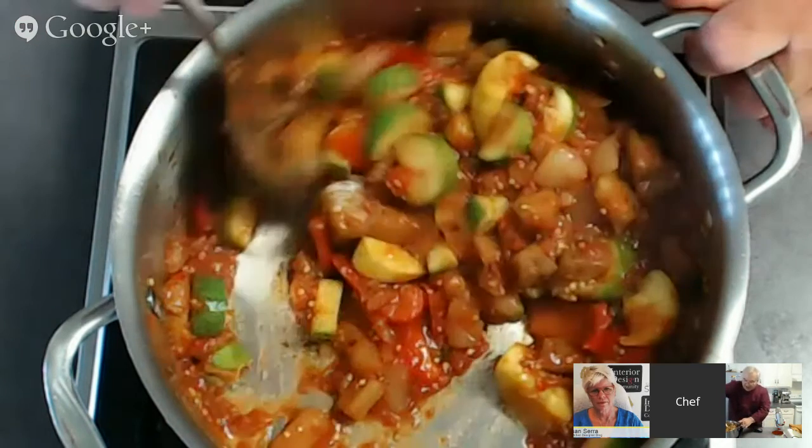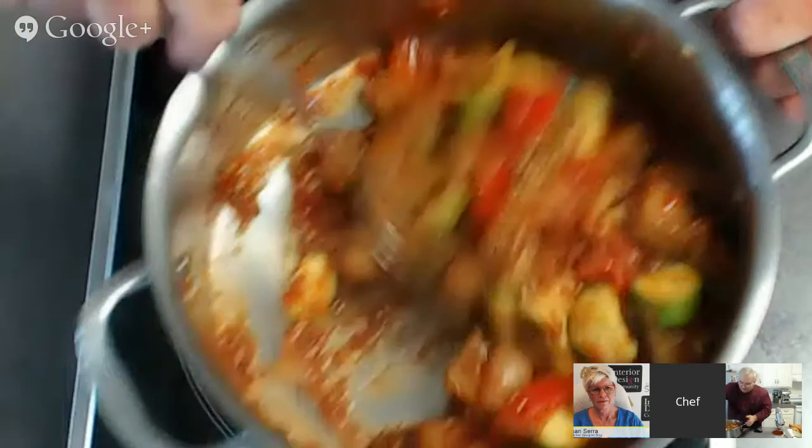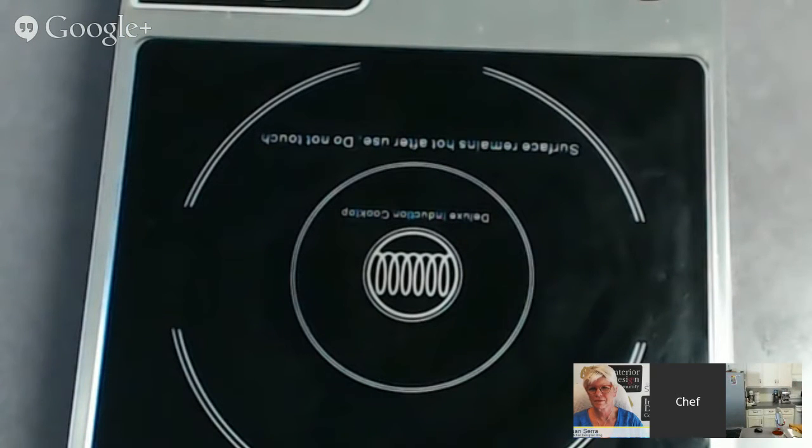So this is it now. This was our cooked version of it, and it's very good. Make a very nice side dish. And I want to grab my other version, which should be pretty close.